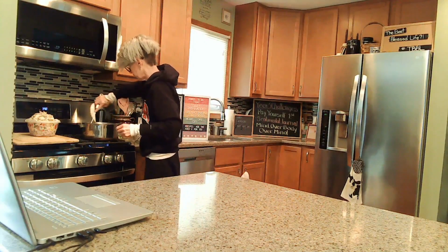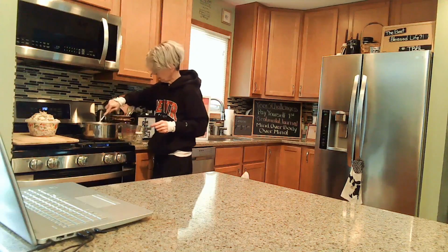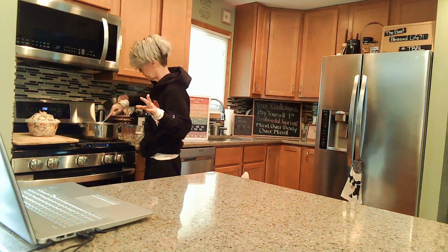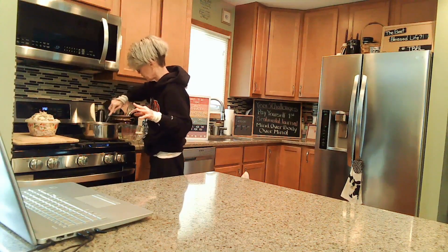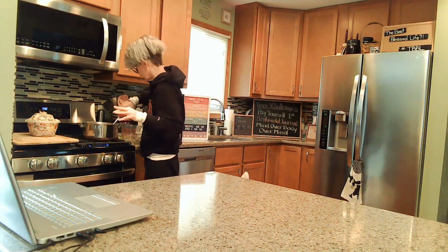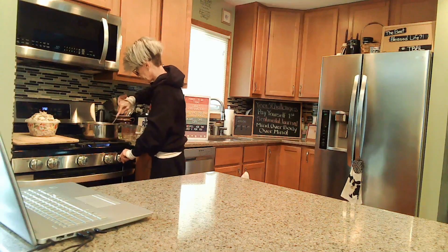Now obviously I wouldn't use mozzarella, but I have cheddar jack in there and I have an American mixed with cheddar. So I'm probably going to be just finishing up a bunch of bags of already pre-opened shredded cheese. So hopefully I'll have enough. So, okay.